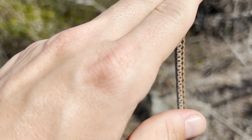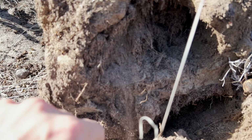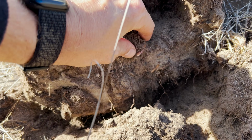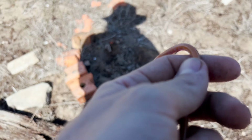Now this is pretty cool. I just flipped over this block and the animal that I saw went straight into the soil in this block. So let's try to dig it out for you guys, because I really want to photograph it. There we go, I just spotted its tail. There comes its head. These guys are the best.